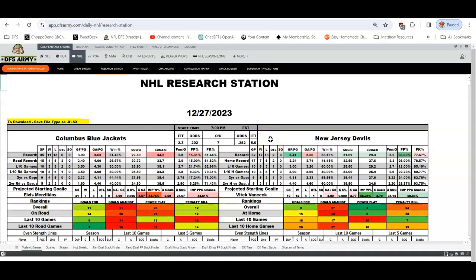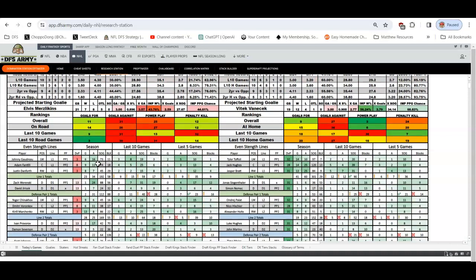Okay? So the Devils are in a very, very good spot. They're implied to score 5 goals, and they're in a game facing a team that allows goals against, right? No brainer. So if I'm looking again at these situations, who would I be looking for? I can look towards some of the goalie stuff if I want and see how red the goalie goals against is for Columbus. That's bad. Therefore, that puts New Jersey in a good spot. Again, all the data is starting to line up.